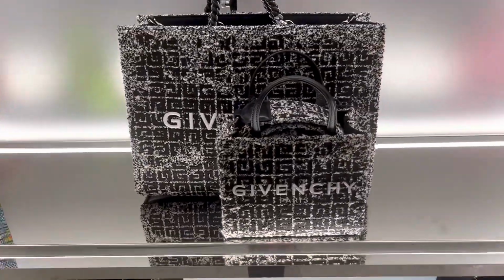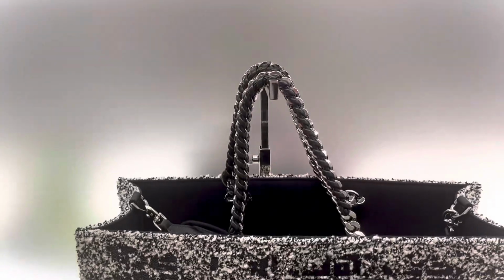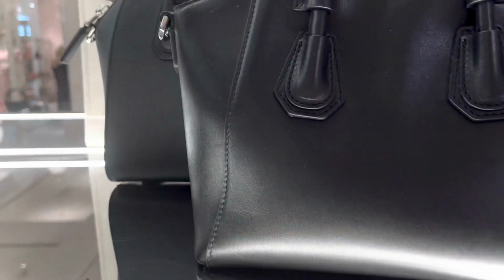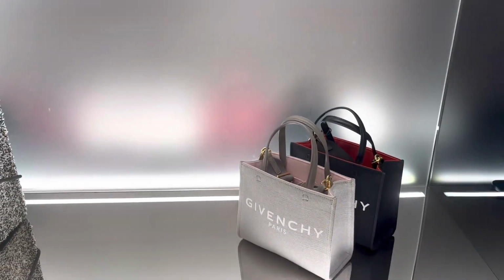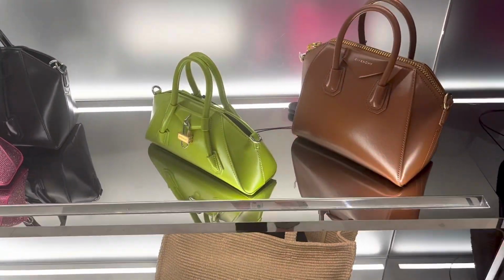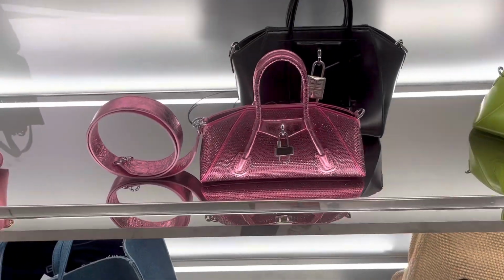And I was loving this. But I think it was the mixture of the material. I loved that material. And I loved the chain straps. Don't know how comfortable they would be, but beautiful aesthetically. I do like the Givenchy shoppers, and I'm starting to really like those book tote style bags. Maybe I do need one.